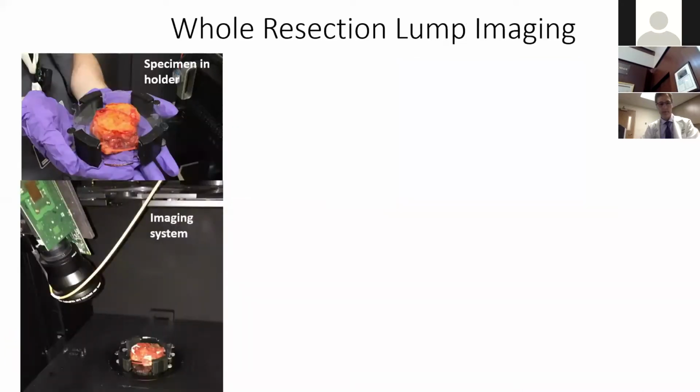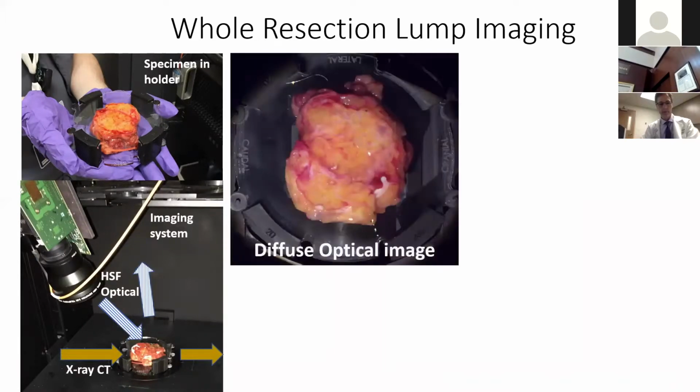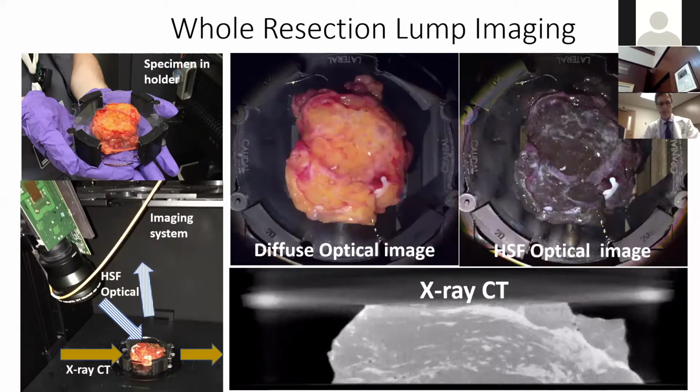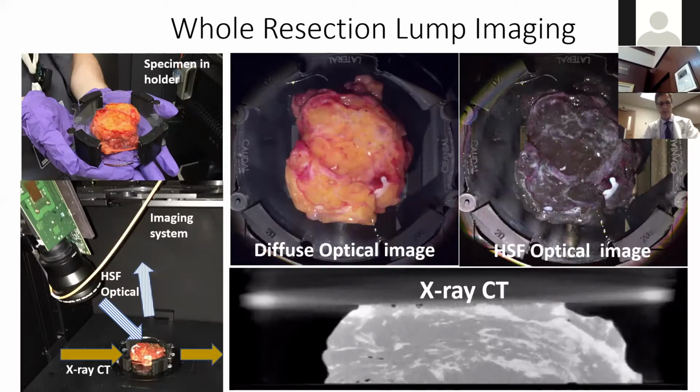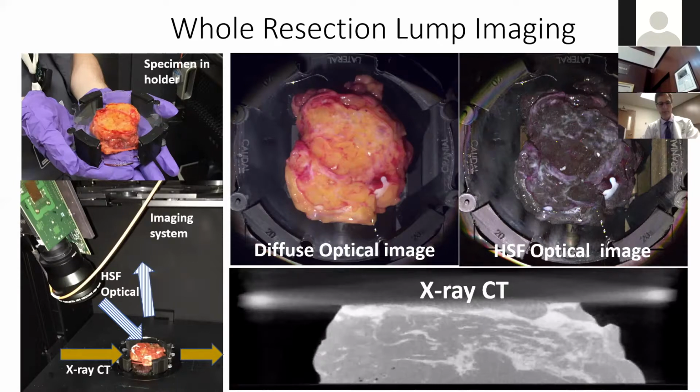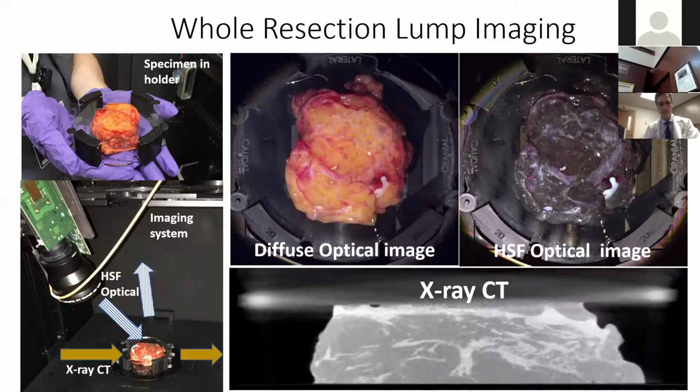And so here's another example, X-ray CT laterally, optical scan vertically. Here's what the surgeon would see. Here's the high spatial frequency image, and here's the X-ray CT. So we're actually just kicking off a larger clinical trial where we're imaging these whole lumpectomy specimens, looking to see if there's cancer in the margin.